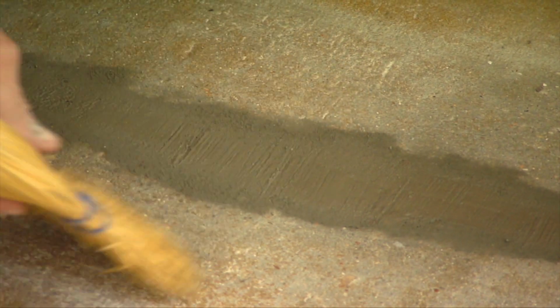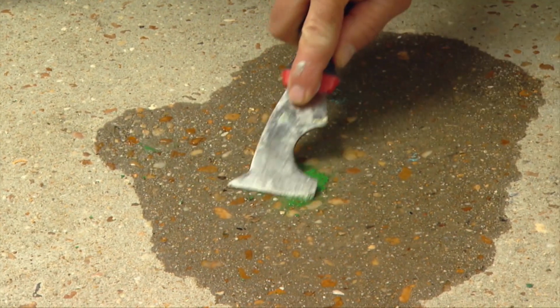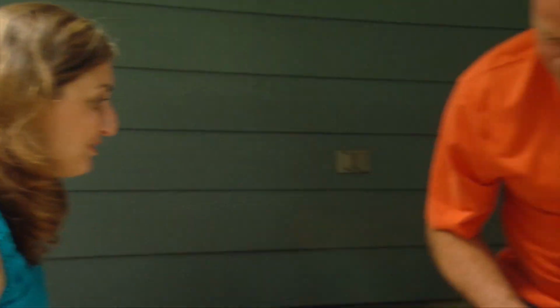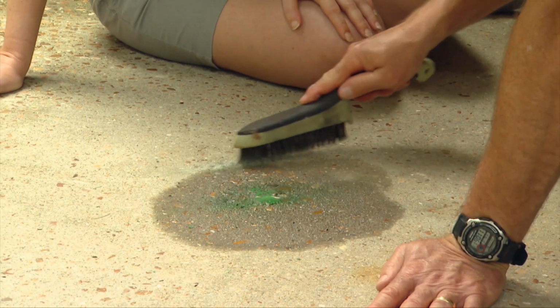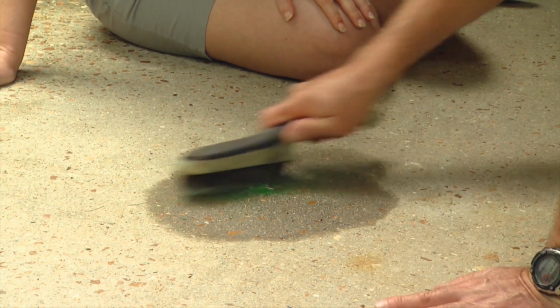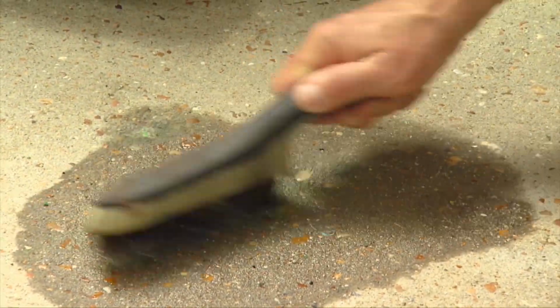The paint splatters may be a little more difficult though, so we're using some lacquer thinner to soften the paint before the scraping begins. You can see that I use this patio to do a lot of painting sometimes. Everybody does, I'll tell you. You see a lot of times where people will spray something and they have the paper out there and not enough paper. That's how I've got paint marks.